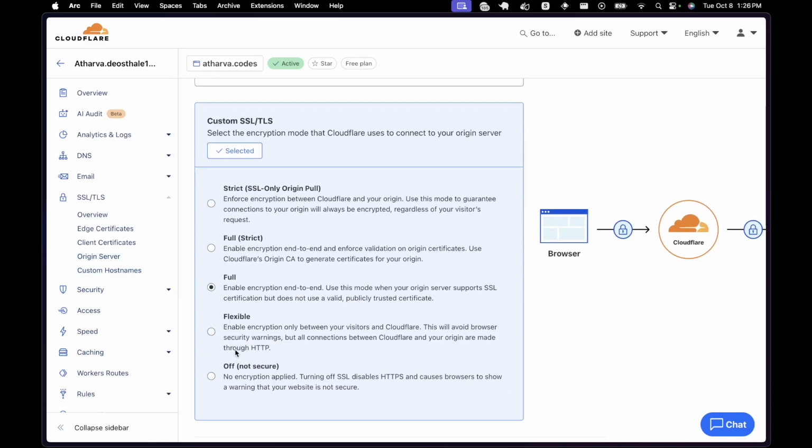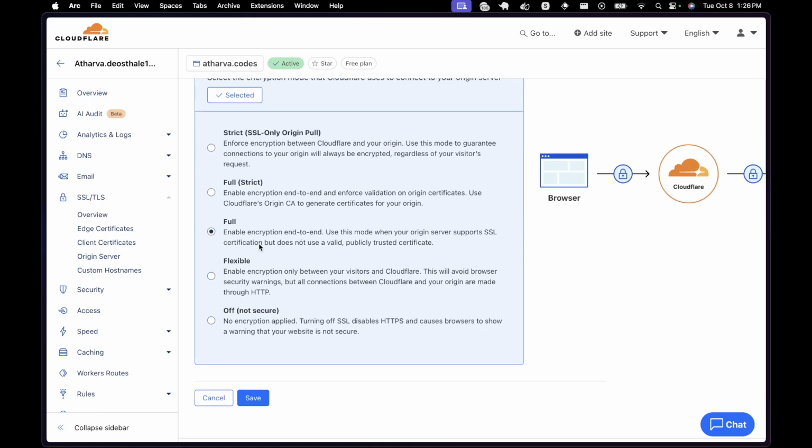By default, if you haven't changed this ever, your Cloudflare account will be in flexible. Make sure it is full, or else your Next.js app will keep redirecting and it will end up in an error. So make sure you have it on full, and that's how your website will start working. And make sure you hit save. Okay, back to the video.